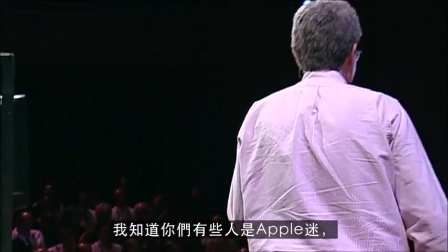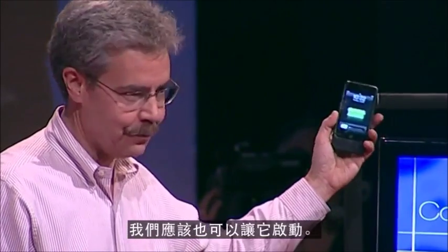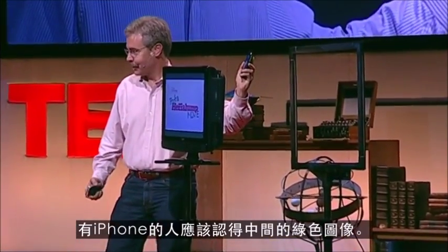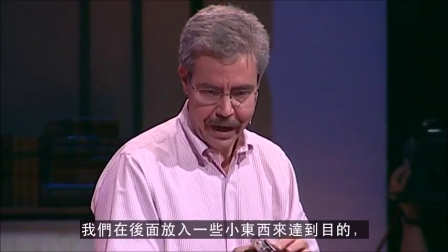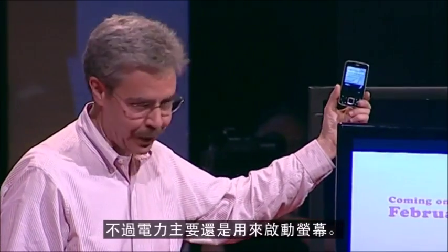And I know some of you are Apple aficionados, so you know they don't make it easy at Apple to get inside their phone, so we put a little sleeve on the back, but we should be able to get this guy to wake up too. And those of you that have an iPhone recognize the green center, and Nokia as well. You'll see that what we did there is put a little thing in the back to do that, and it probably beeps actually as it goes on as well. But the screen, typically you use it to light up the screen.